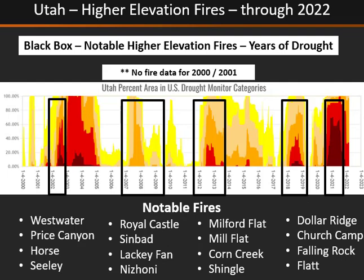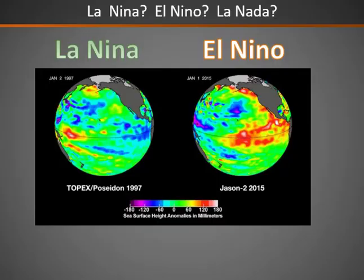However, our notable higher elevation fires happen in years where we see more significant drought. So again, these are not necessarily years that we saw above normal acreage, but it still brings the concern when we have significant drought for higher elevation problematic fires to develop. So what does this mean going forward?